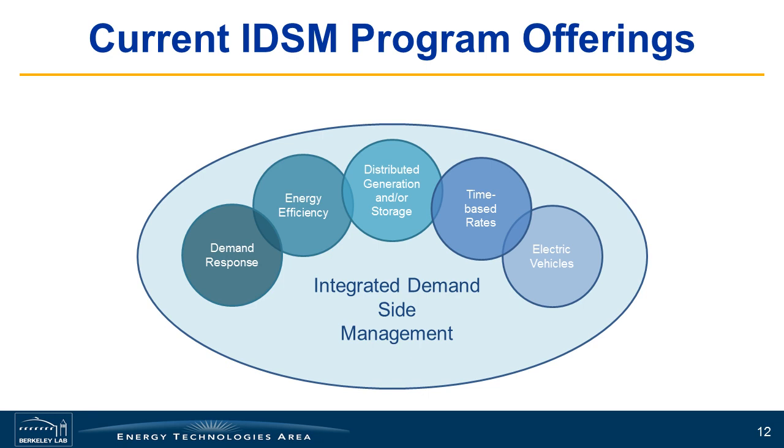There are some utility programs we surveyed that offer IDSM, but a lot of them offer a smart thermostat program. A lot of times this is just an energy efficiency rebate along with a DR incentive on top. Unless it's coupled with a time-based rate, it really wouldn't be considered IDSM within our current definition. But there are many utilities that are doing smart thermostat IDSM programs. They do couple the technology with time-based rates.